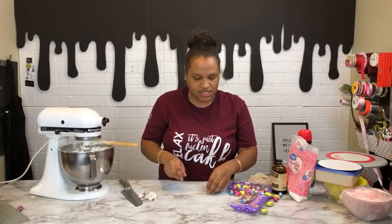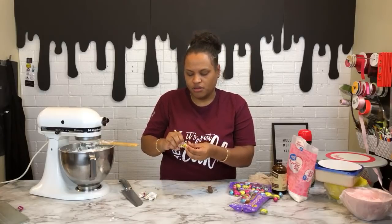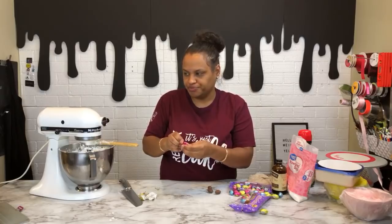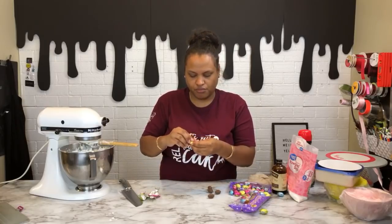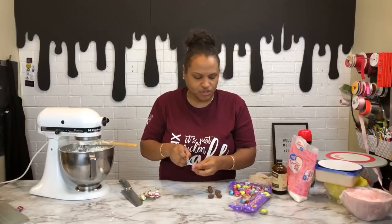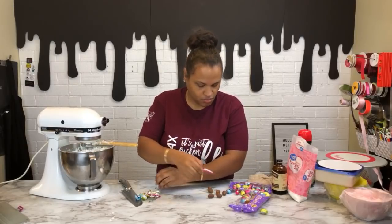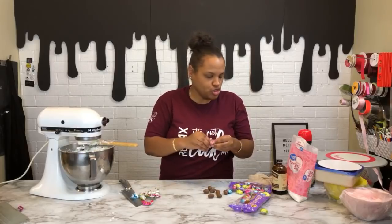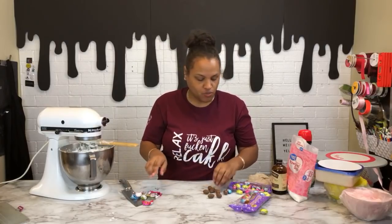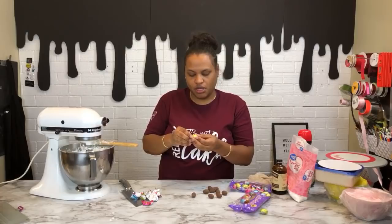The reason why I chose these is because they have that crispy crunch on the inside, like a wafer. So I was really hoping that would bring some speckle into my buttercream. It's actually really easy to open. Alright, so we're going to do that with this. I need to add more powdered sugar because this shortening was really soft. Okay, where's the opening?